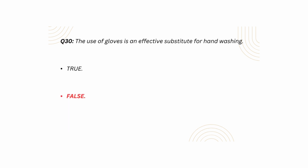Q30. The use of gloves is an effective substitute for hand washing. True. False.